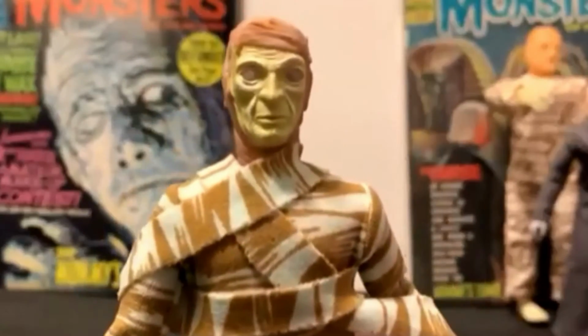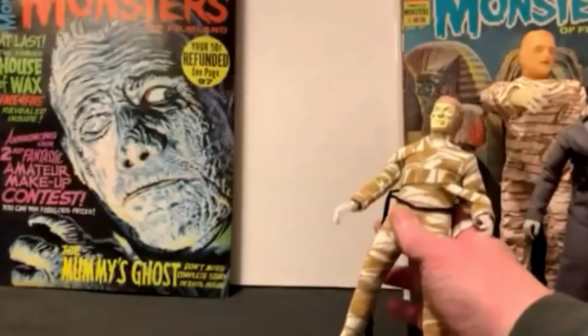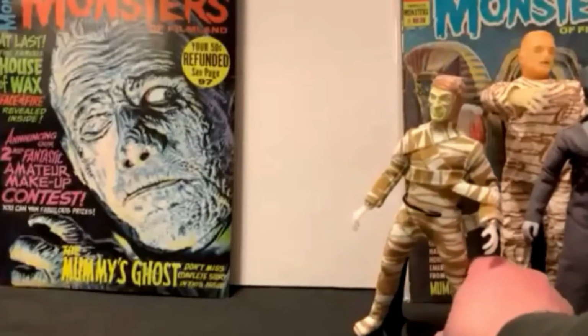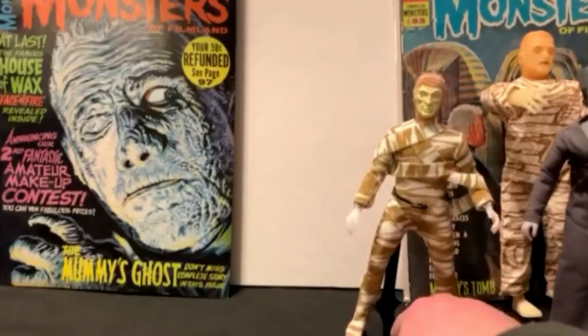So he had glow hands, glow eyes, and cool bandages. Now, that's a vintage piece, and there's something rattling around in that guy. So I don't know if his joints are about to come loose or what. But he's a cool piece of my collection.